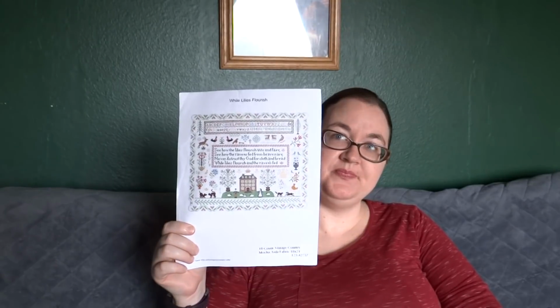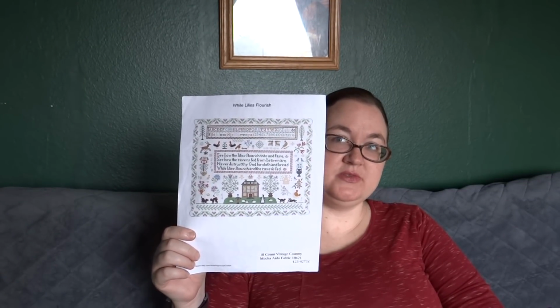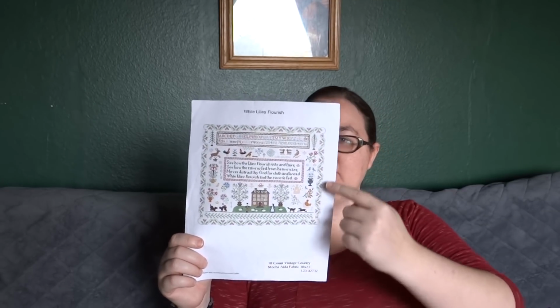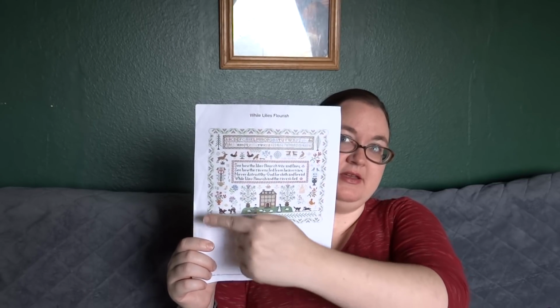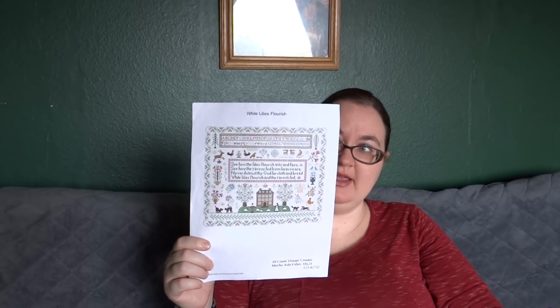All right, the next project I pulled out was While Lilies Flourish. And this is the one that I had some issues with, I think it was last week, where I had stitched a great portion of the border and realized that I was off, and I had to unpick a lot of what I had done and start restitching it.